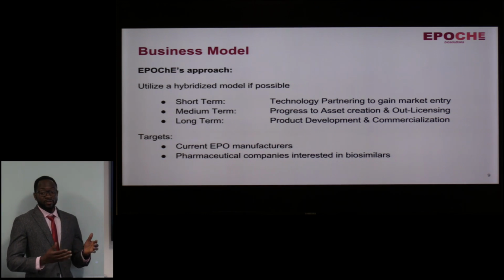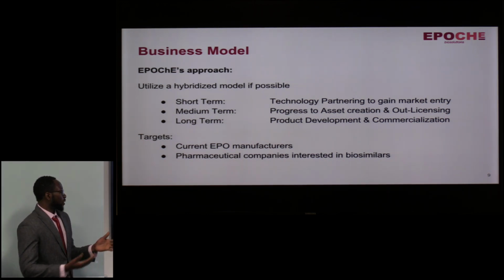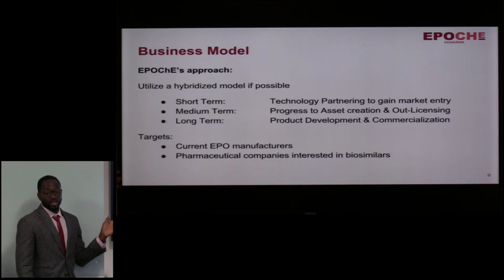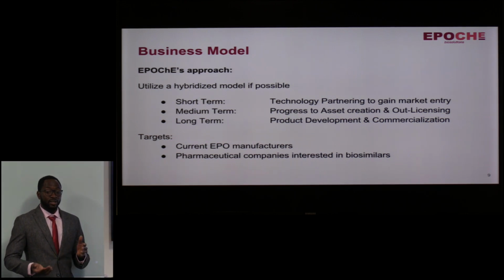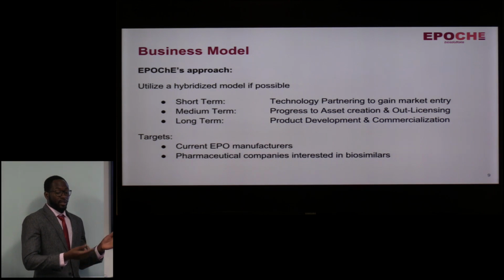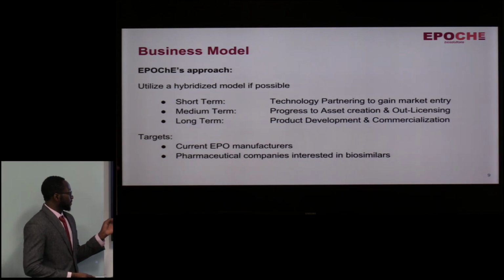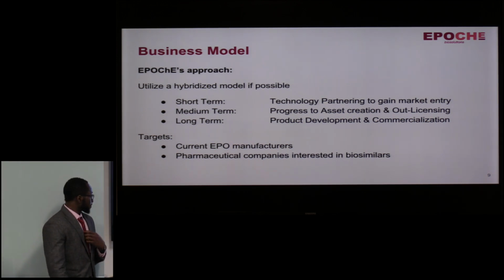Once we've established ourselves and have garnered some recognition in the market, we'll then try to go into asset creation and out-licensing. Eventually, we want to become a product development and commercialization company ourselves, like Amgen, but not just for biologics, for other drugs too. We'll be using this technology to produce antibodies, hormones, and other things, not just proteins.